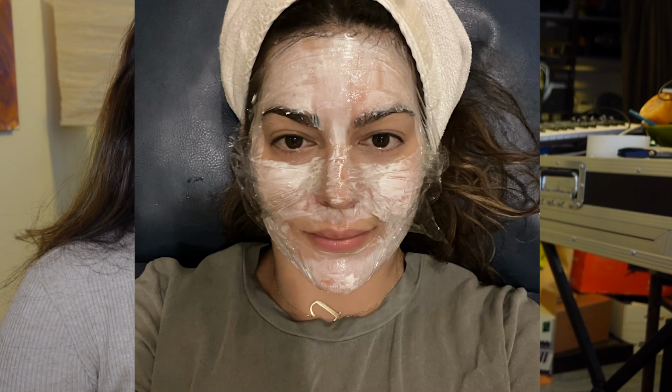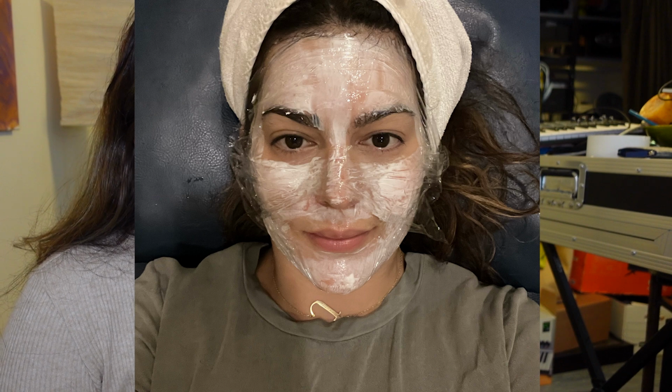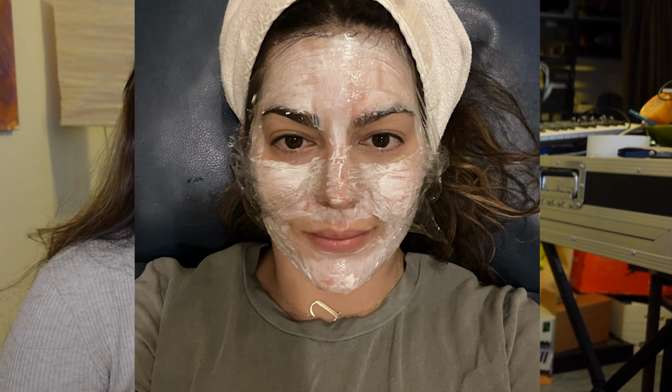Before going into the laser, we had to do this numbing cream on the face. So this is me, you know, getting my little numb on. They let that sit on the face for like 30 minutes and it numbs your face, and that way you can't feel the laser as much or as intensely.